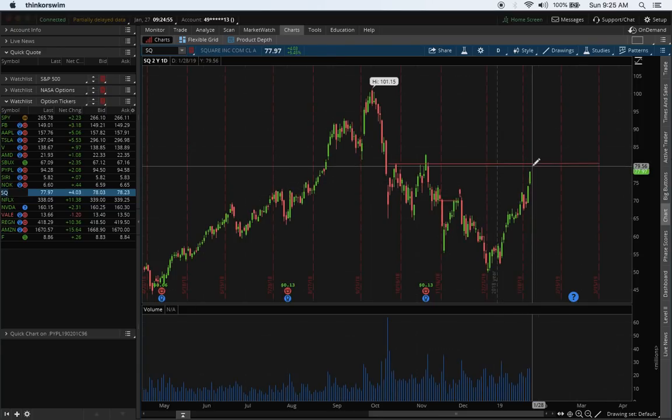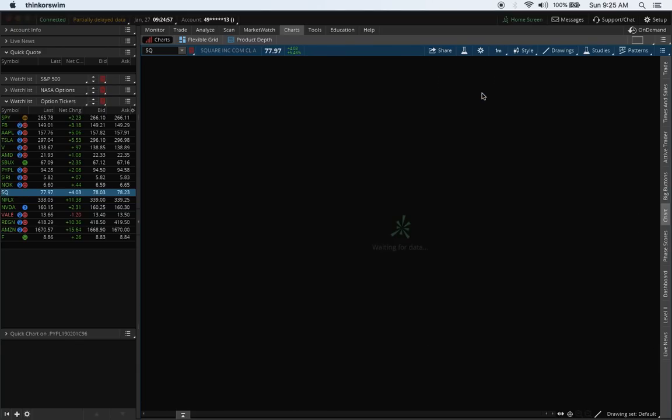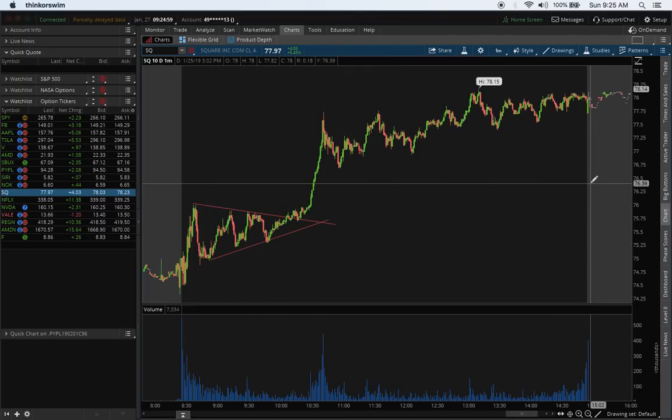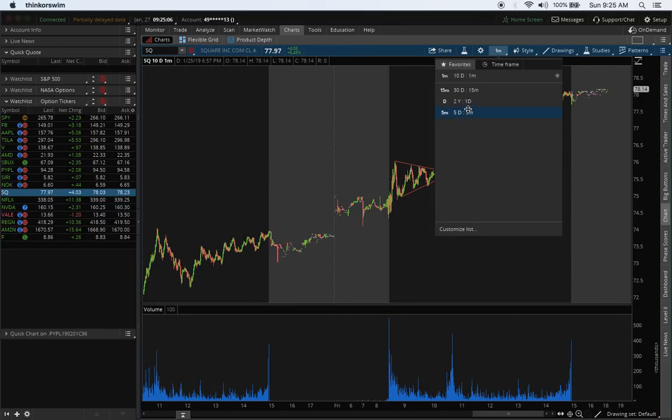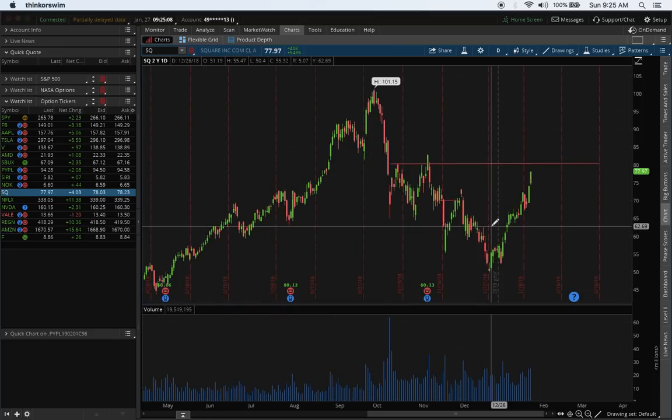But we were pushing up into the room with the upside. We had a nice triangle breakout on the 1-day, 1 minute on Friday, if you can see here, with volume confirming that move. Great move for the people who caught it in the group chat. But let's look at a longer term time frame to determine this week. We have resistance that we're pushing up against at around $80. So watch out for that for a reversal.